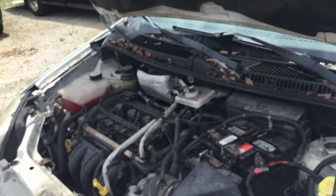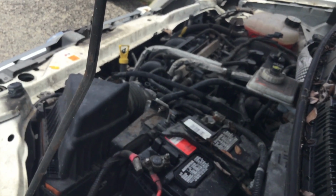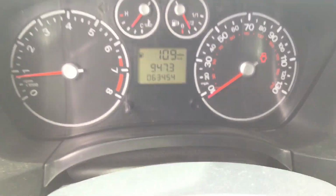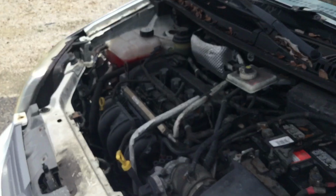The automatic transmission engages. I'm gonna rev it up so you can hear the engine. The engine sounds good. Revs up nice, idle smooth, AC blows warm. There are the miles. It's got 63,454. Low miles for this car.